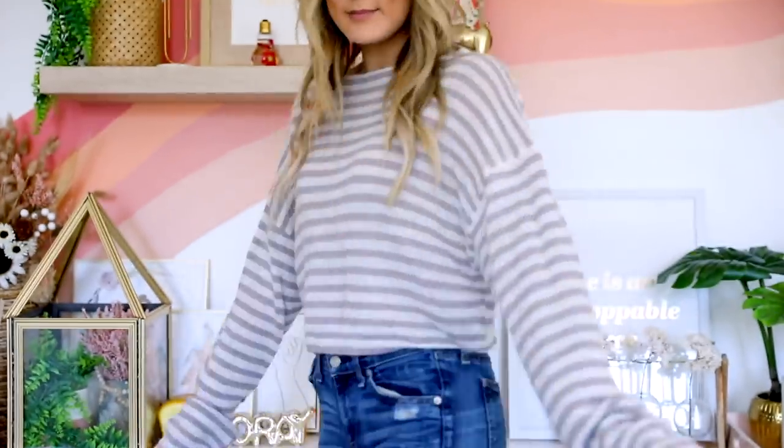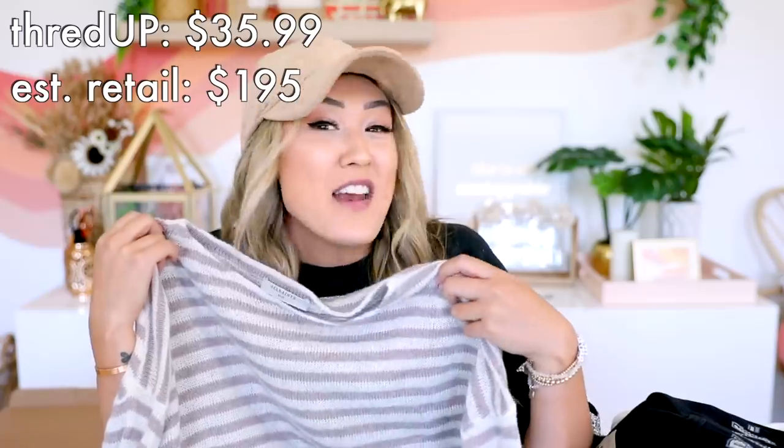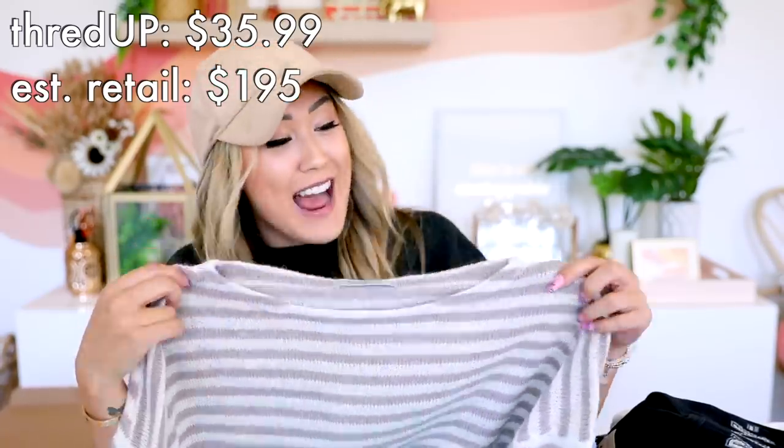Okay, this next sweater is from All Saints and it's so cute and such good quality. Generally, I avoid All Saints at malls and such because I'm a little frugal and I'm like, I could get it for $35.99 on ThredUp instead of $195. And that's what I did.